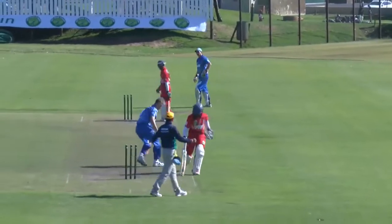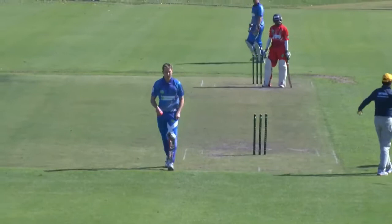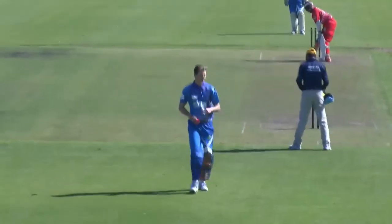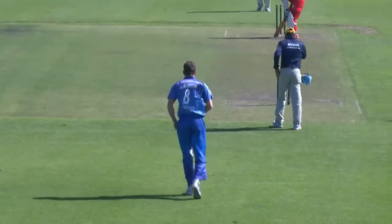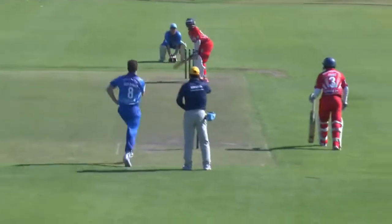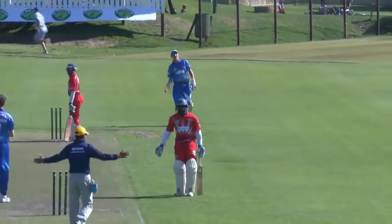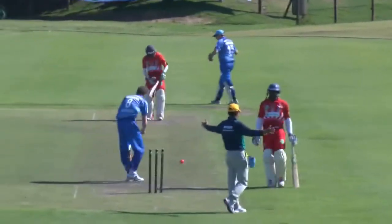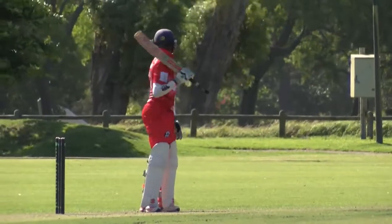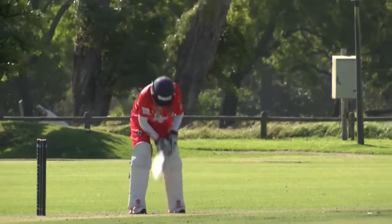Wide down the leg side. Can't have been very wide. The wind, of course, is coming straight down into the bowler's face. There's another one down the leg side, you see, and it's only just down there. Yeah, it's not so easy to come into the wind. No. Very disruptive in terms of your run-up.